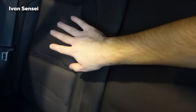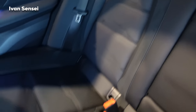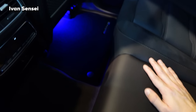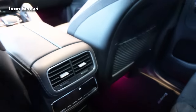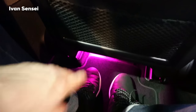So this is a five seat configuration with two full seats, and in the middle we have one smaller seat, but it is doable for shorter trips, no issue with this. And you can see these beautiful ambient lights here as well. So a lot of space, the pink with the blue. And for my knees I have a lot of space here. So this is absolutely wonderful.